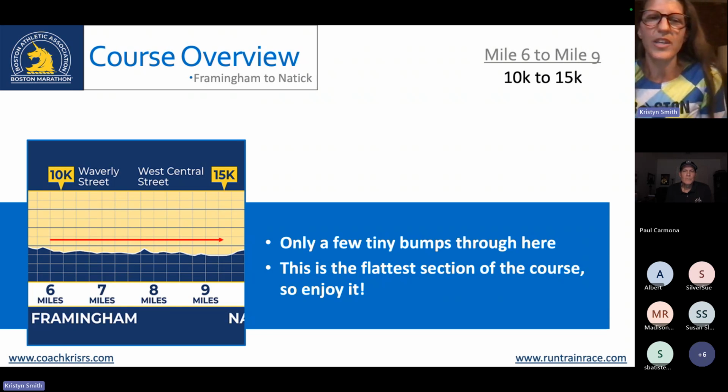But this is a really good section. This is about where you should feel like you're settling into your race pace. You're settling into the race itself, and make sure you're getting really comfortable with the people around you, fueling properly, and using good form.